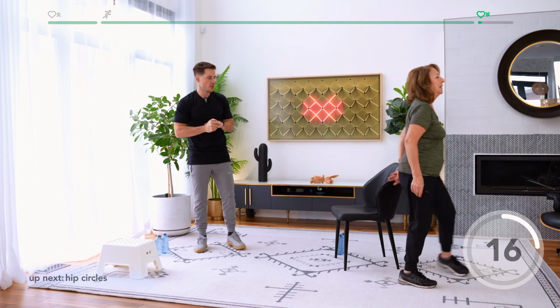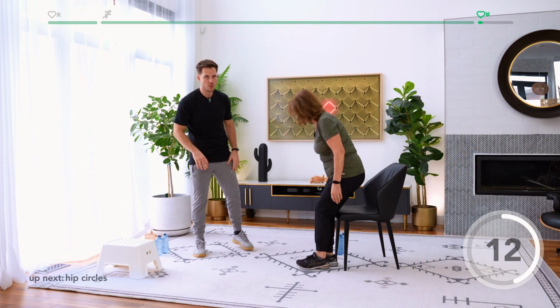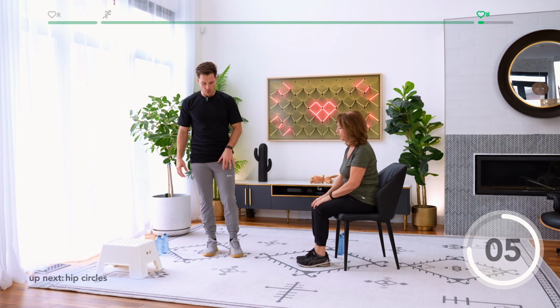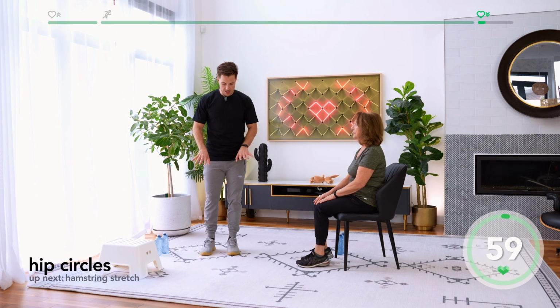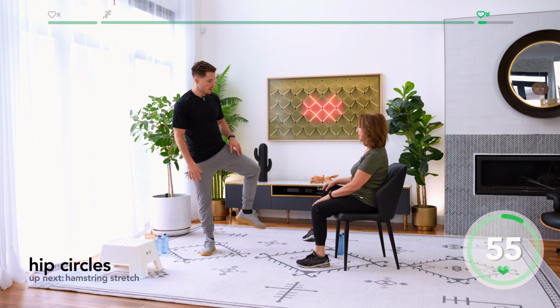So, no, Eva, we're done. You can stay seated. We're gonna do our cool down hip circles. So we're gonna have 1 minute of hip circles to open up these hips after our workout. So I want you to raise a knee, open out, back down. All right, so we're gonna do 30 seconds on each leg. Let's go. Raise the knee, open up, back down.